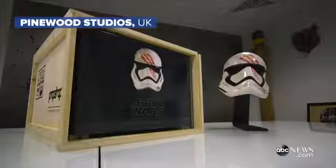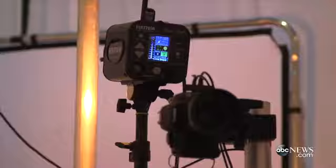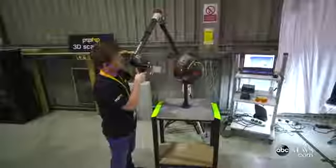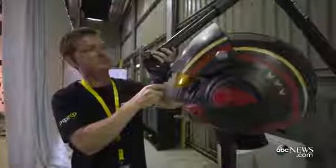Our merchandise is unique because it's the nearest thing to the actual prop shop on the movie, and we can confidently say that because not only does the prop shop manufacture a lot of the props for the movie, but you're standing in our scanning rig. As the props come off the set, we scan them and capture that data, and then we take that data through a process where we can create 3D models and 3D components, which we then 3D print.